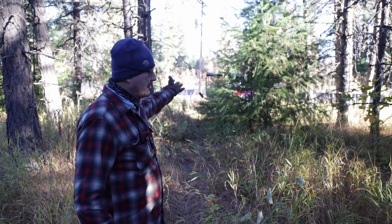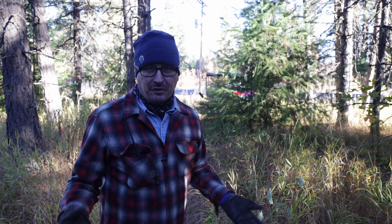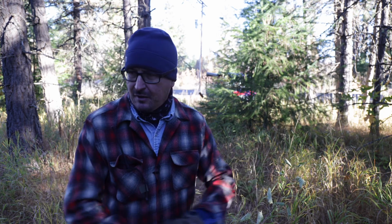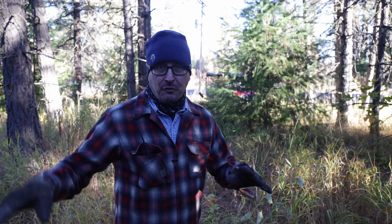This is where we're going to start, the north side. This is where the entrance is going to be. Now, the obvious things that will need to come down will be the small trees, because we've got a lot of big, nice, mature trees in here. Once we get the small trees down and the ground cover knocked down a little bit, then we'll cruise it and then we'll lay out the future campsites.